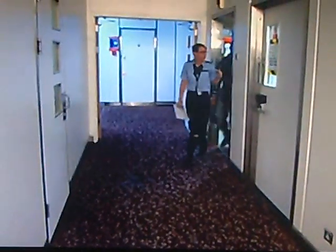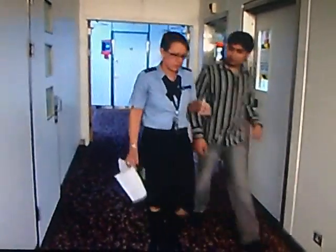The passenger is taken to have his bags searched. Officer Hassler wants to know why he has come to the UK. Just been handed this case. It's a return student on a Pakistani passport.